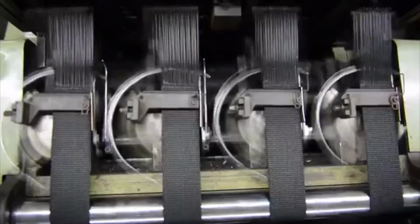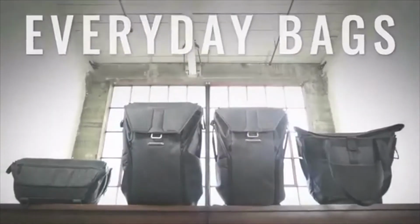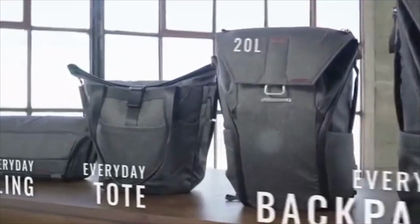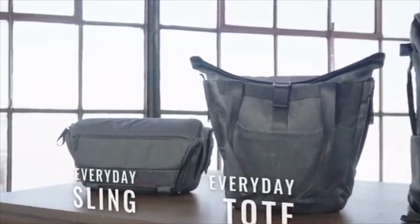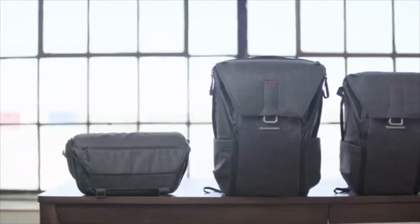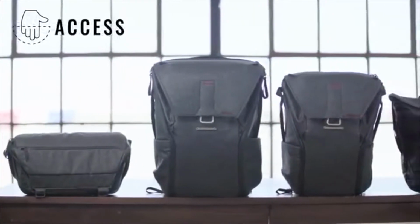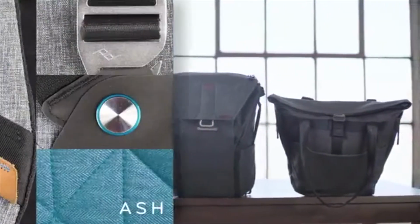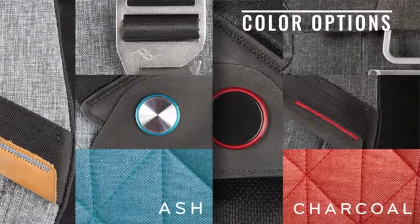Now, we're proud to announce not one, but four new everyday bags. The Everyday Backpack, Tote, and Sling. Offering unrivaled versatility, access, organization, and expansion. Thoughtfully composed to hold your photo gear, but designed for everyone.